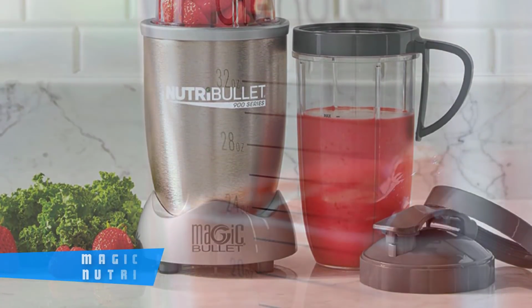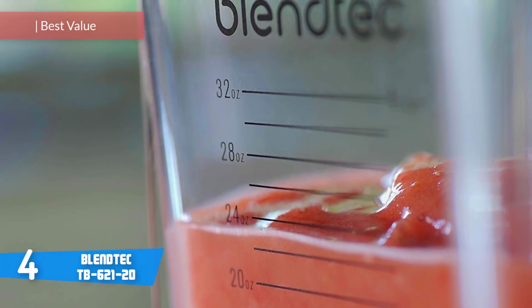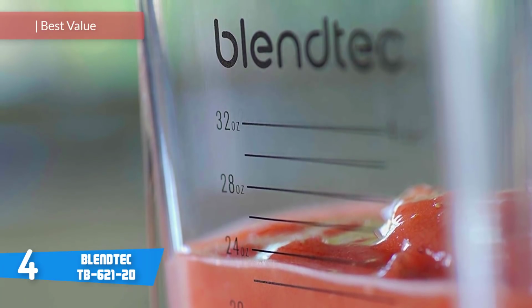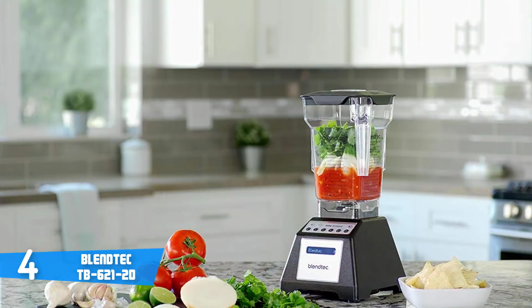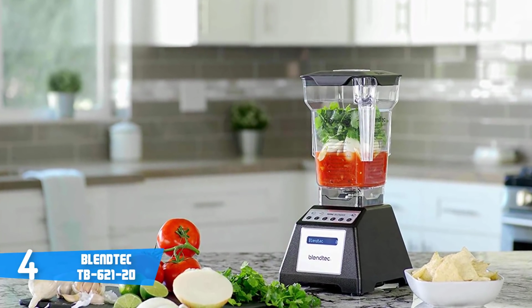performs remarkably. At number 4, it's the Blendtec TB62120. The Blendtec TB62120 is among the most purchased blenders in the market, and this is not just for nothing, it's because it offers a fluid performance for a very reasonable price. It's a wonderful investment either for individual or commercial purposes.